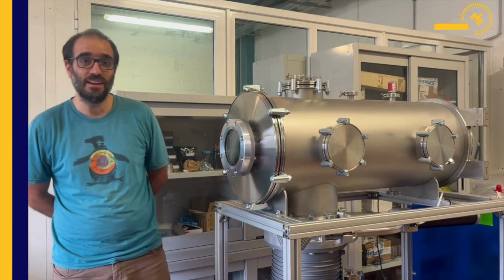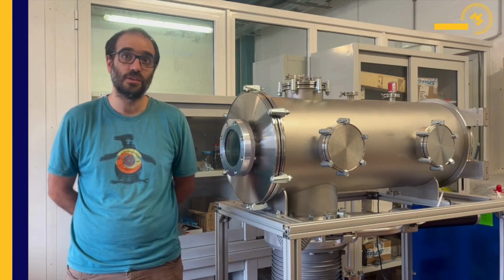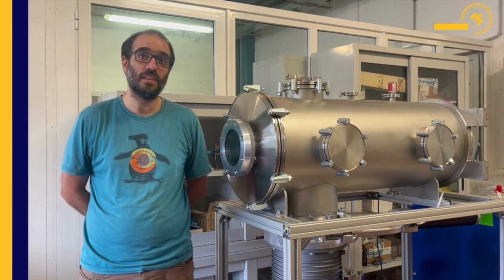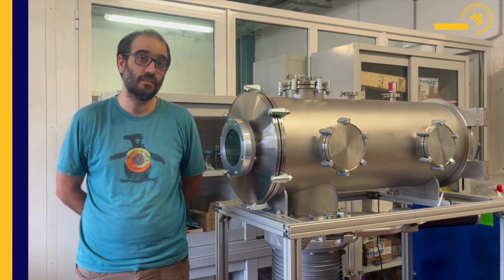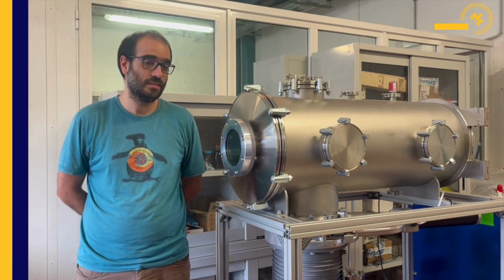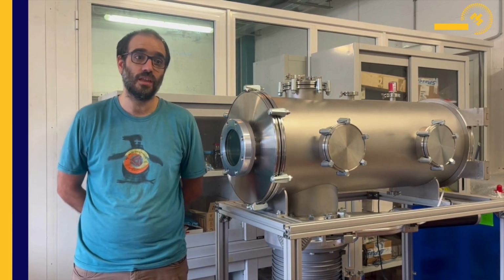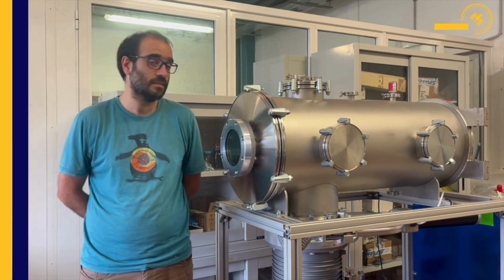I am Manuel Sarabia, aerospace engineer at the Electric Propulsion Research Group of the University of Pisa, and I am part of the team which is developing the iodine mass flow meter, which is currently being developed within the iFACT project. This device will allow us to characterize the mass flow rate of the iFACT thruster during the test.